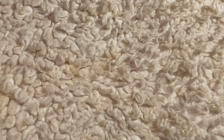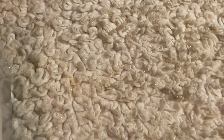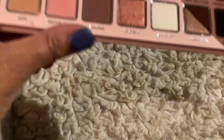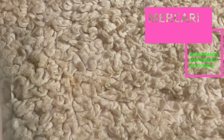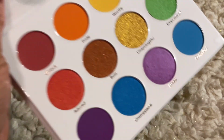Okay. Now let's move on to stuff I purchased from MERCARI. This next is also that I purchased from MERCARI. Okay, so I'm just going to pull them out one at a time. I cannot remember the name of this one. This is the Kylie Jenner palette. It doesn't have the name on it, which I think is super cheap considering how much money she has that she doesn't put the names on the palettes. I think that's ridiculous, but that's me. This is the from Out Cosmetics, the One Love palette.